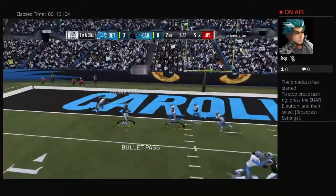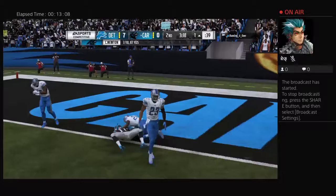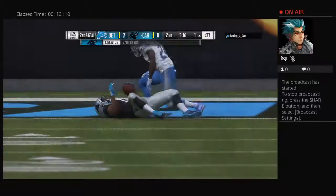Newton throwing again. This is caught. That'll bring out 2nd and goal after the gain of 5.